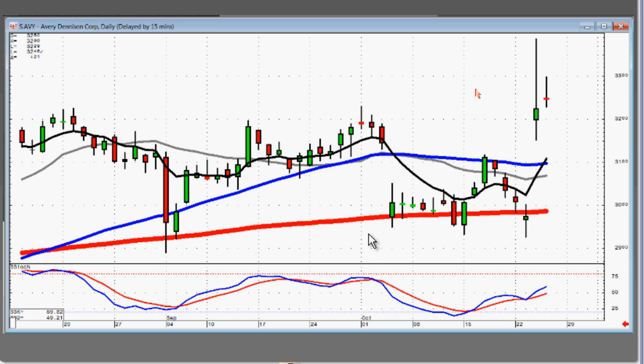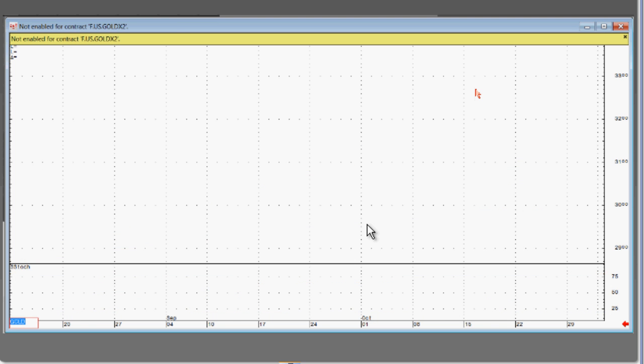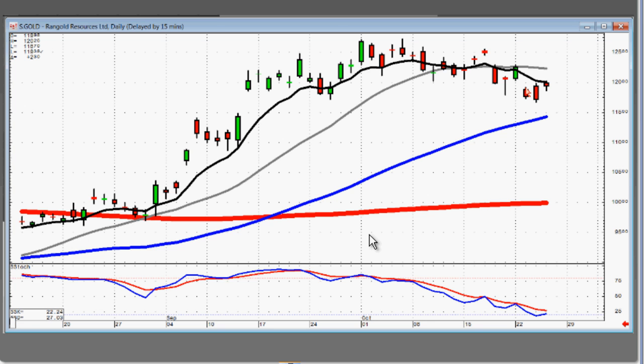Gold. S.GOLD. Slowly rolling over. I wouldn't be buying this until they can get it above. Now, notice they did gap it up a little bit, but they still have to get it up above the T-line.